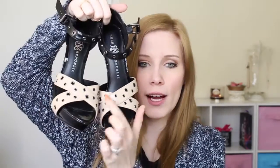My other favorite pair, you guys know I am in love with Rock & Republic shoes, but I refuse to pay full price for them. I got lucky and managed to find another pair at Kohl's that were being discontinued on clearance. $22 for these. They are beautiful. They are gorgeous. Oh, I love them. They have these gorgeous grommets all across the straps and the ankle strap.